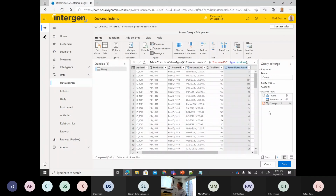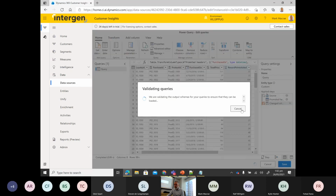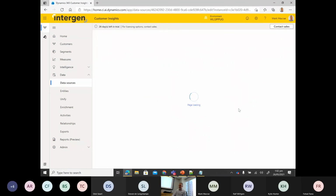What it's building up on the right-hand side is a set of steps, and they're the steps it's going to repeat every time it schedules a next update or refresh of your data. So this query that I'm building up here would run continuously in the background and ensure that any new data it pulled in, it would apply the same transformations to. So I would then save that. I would usually give it a better name than Query, but that'll do for a demo.